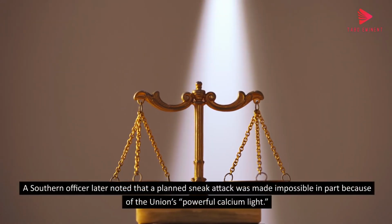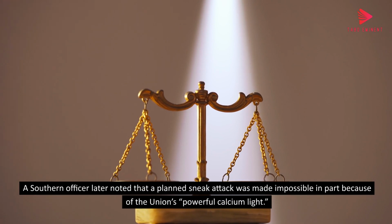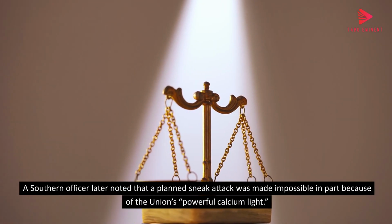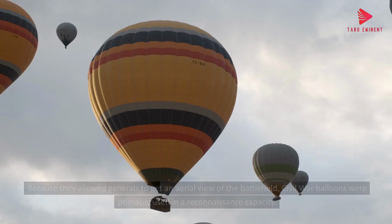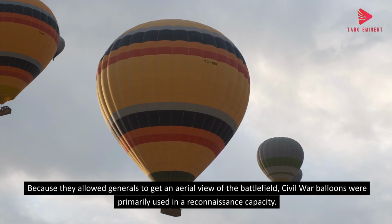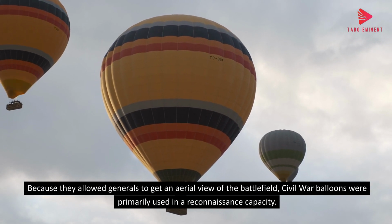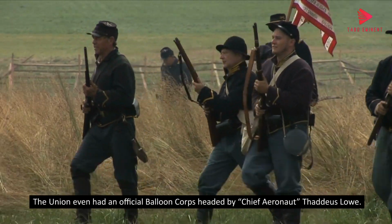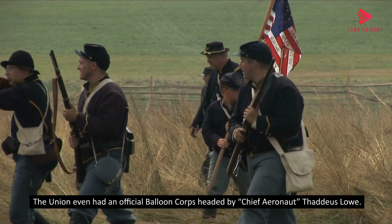A Southern officer later noted that a planned sneak attack was made impossible in part because of the Union's powerful calcium light. Hot air balloons. Because they allowed generals to get an aerial view of the battlefield, Civil War balloons were primarily used in a reconnaissance capacity. The Union even had an official balloon corps headed by Chief Aeronaut Thaddeus Lowe.